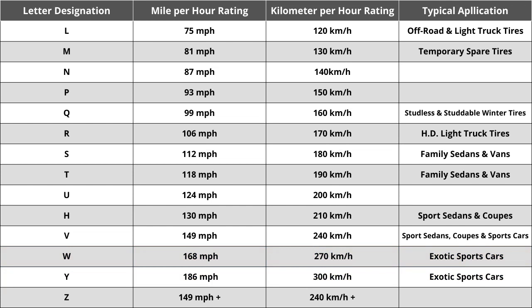So the speed rating of Q in the case of this tire means that this tire is rated for speeds of 99 miles per hour or 160 kilometers per hour. While speed rating is important in some unique cases, you shouldn't spend a ton of time focusing and comparing tires based solely off of this.